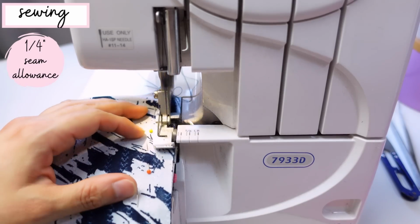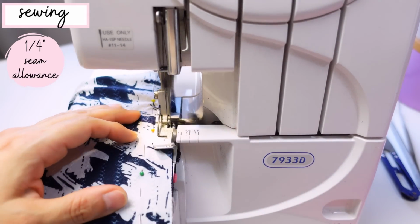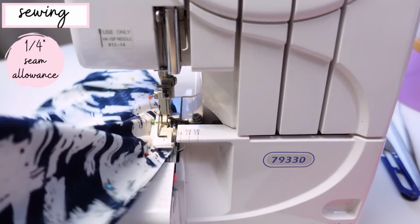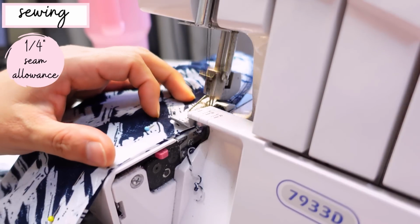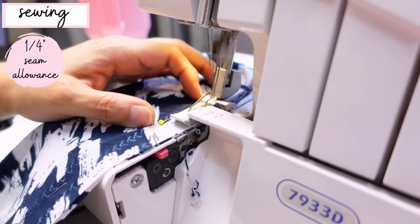And also to avoid taking out pins a lot as I serge, I put the pins a little further away, like 3/4 of an inch away from the edge of the fabric. And that helps me. I just sew with the serger, and then I take out all the pins at the end. I think that's a lot more fun.